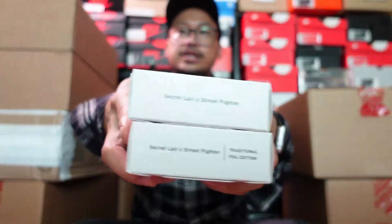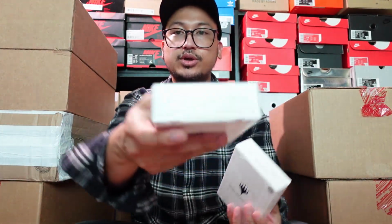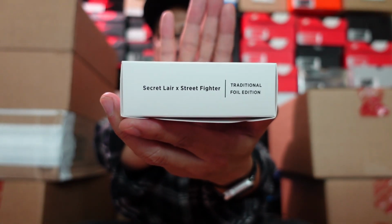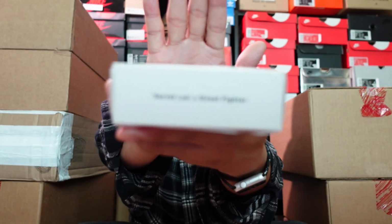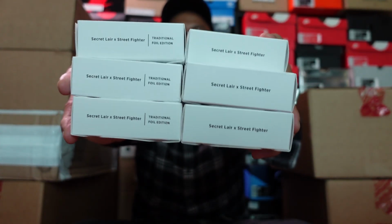Okay, so we do have 6 Secret Lair Drop Series Street Fighter. Can you see it? Focus. So we do have 2 kinds. So the trade foil or the traditional foil. Look at that. See it? Okay, and non-foil. Look at that. So we do have 3 of each. Look at that. Focus. See it.